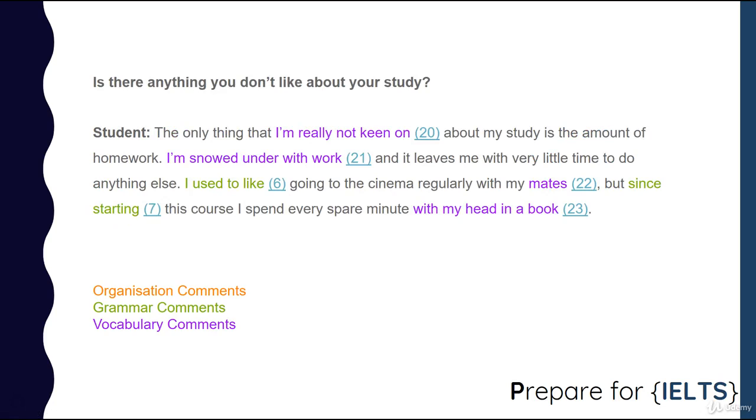Is there anything you don't like about your study? The only thing that I'm not really keen on about my study is the amount of homework. I'm snowed under with work, and it leaves me with very little time to do anything else. I used to like going to the cinema regularly with my mates, but since starting this course I spend every spare minute with my head in a book.